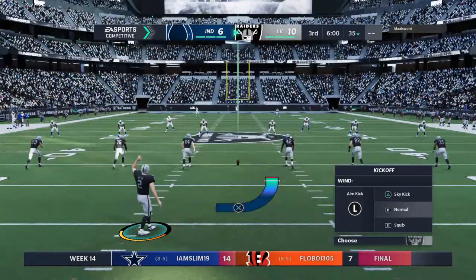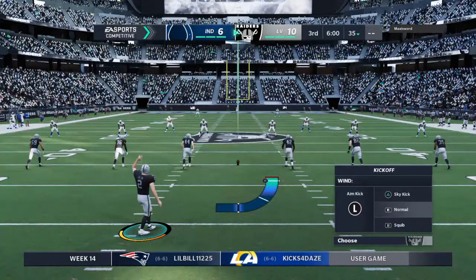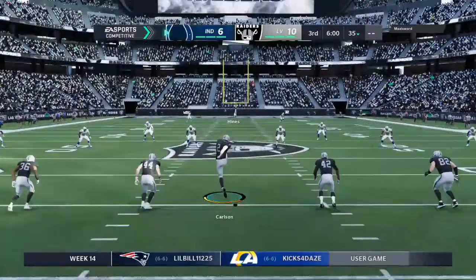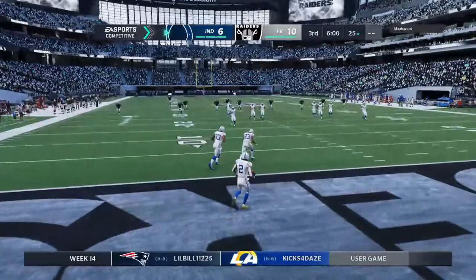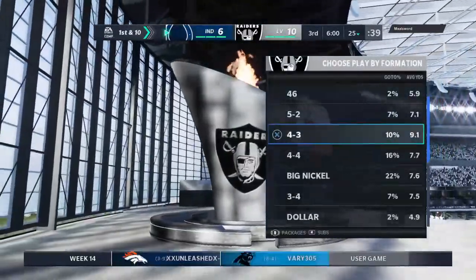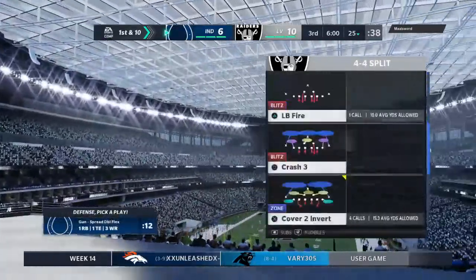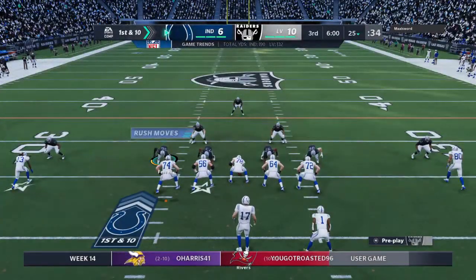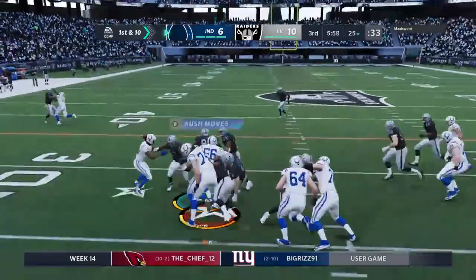Daniel Carlson to kick off for the Raiders. The Colts getting the football first, and they trail here as we are back underway in quarter number 3. A fair catch signaled for and taken successfully. The Colts come to the line ready to start their next drive. They're down here, but very much in this game.